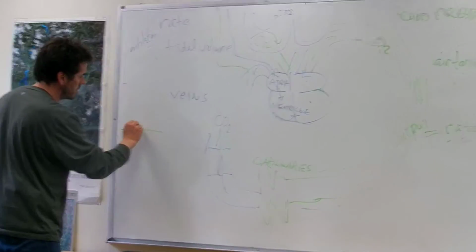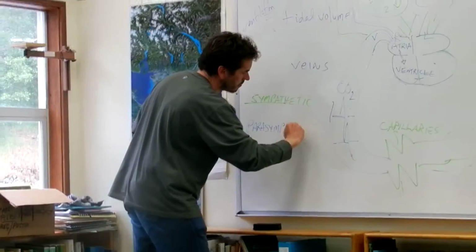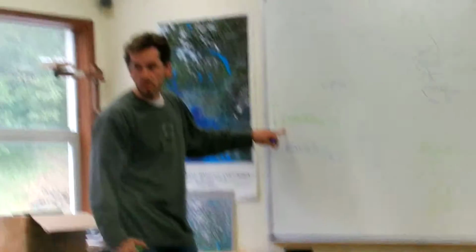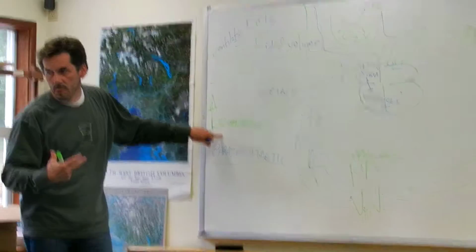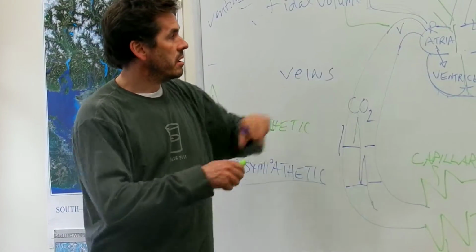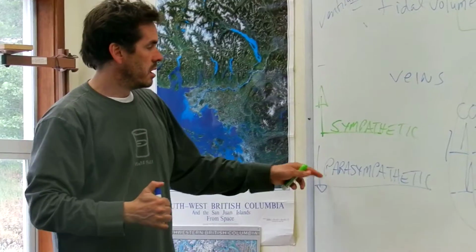So there's the sympathetic and then there's the parasympathetic. This will make you go faster. It will increase the rate and increase the stroke volume. The fight or flight is sympathetic. That's the autonomic system. It uses norepinephrine as a neurotransmitter. So it innervates the heart and makes it go faster and increase the stroke volume. And the parasympathetic does the opposite. It will slow it down.